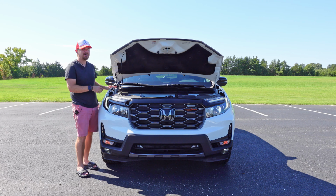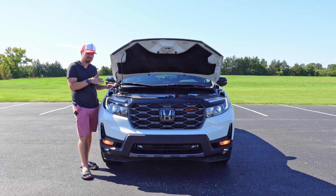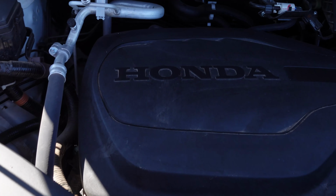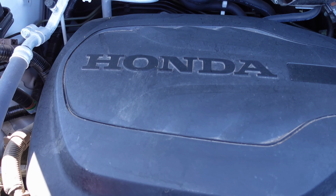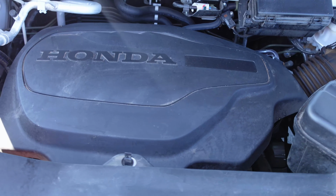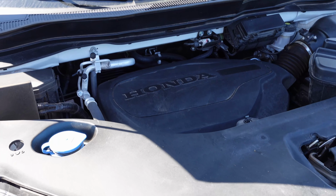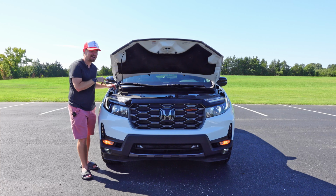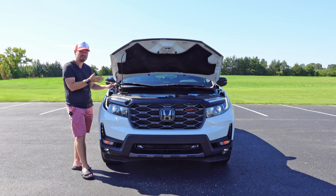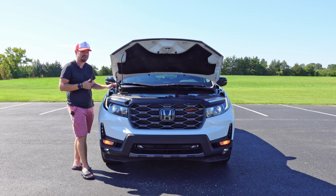Starting under the hood, you get Honda's legendary 3.5 liter naturally aspirated V6, which produces 280 horsepower and 262 pound-feet of torque. It's mated to a 9-speed automatic transmission and does have Honda's advanced four-wheel drive capability on this one, but it is a front-wheel drive biased platform. We'll talk more about the all-wheel drive while we're driving it, but as far as this engine goes, it does fairly well for a 3.5 liter V6 when it comes to fuel economy.